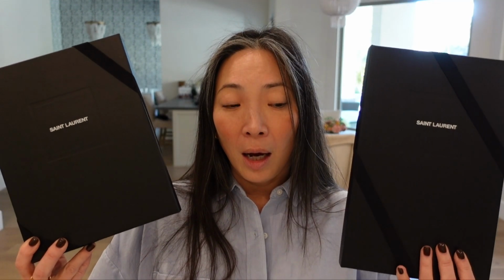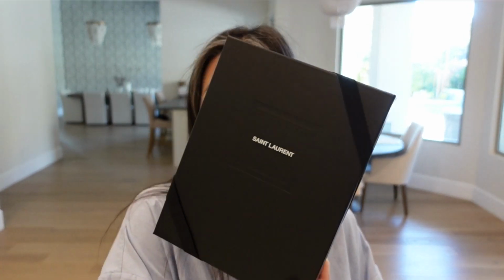Now this is a double haul, so I did buy two things because I really like them both, and I can see they're similar. You're gonna be like, why did you buy both of those? They're similar, but I feel like they're different enough. So, what should I open up first? I'm going to open up this one first.